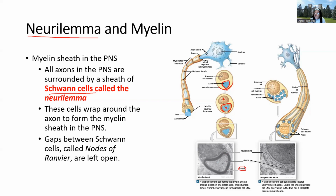But I really want to make the distinction that the neurolemma is not the myelin. They're different. The neurolemma forms the myelin, but the neuron can be unmyelinated and still have a neurolemma around it. All right, so here is what an unmyelinated axon looks like. Notice it's a thinner layer versus a thicker layer here, thinner layer there. So notice we still have neurolemma, that layer around the projection that covers the axon, even though there's an absence of actual myelin.